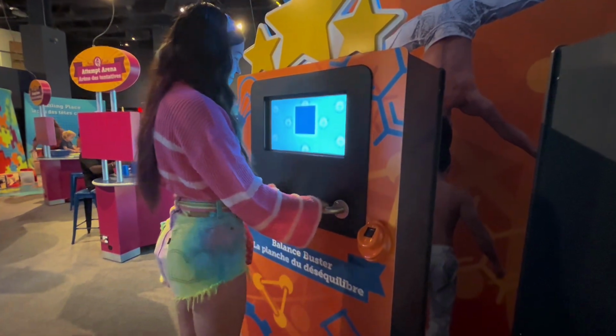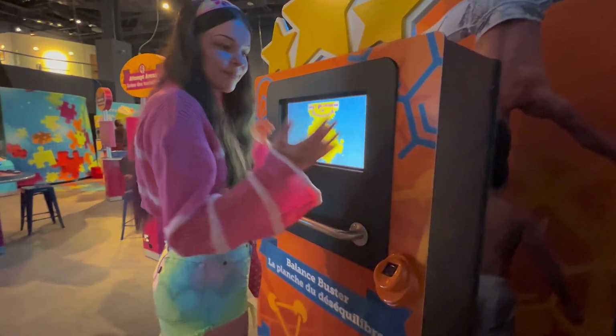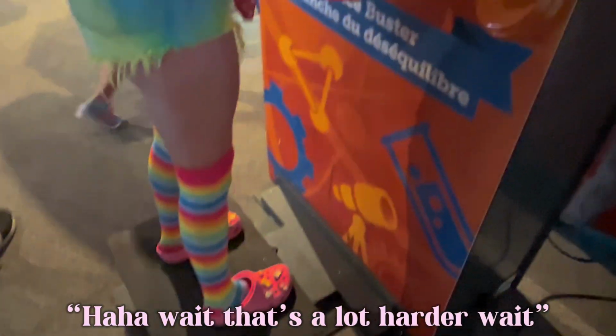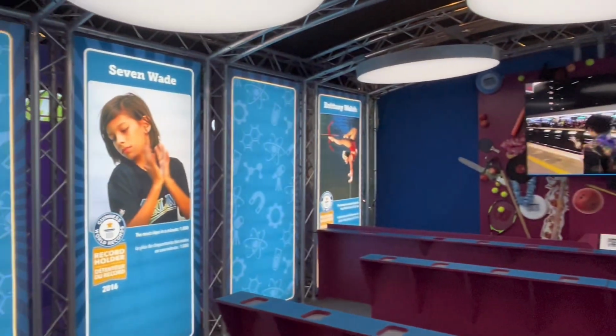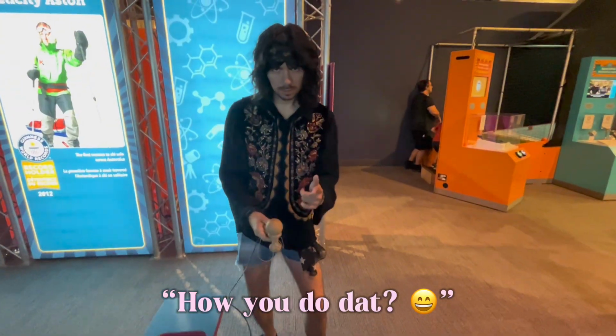I tried this balance buster one. It had like a balance board. You have to try and balance. You can't hold it. Right, that's a lot harder, right? Yeah, obviously. They had this entire area just for 2 of these things, these wooden things. What are these called? How you did it?